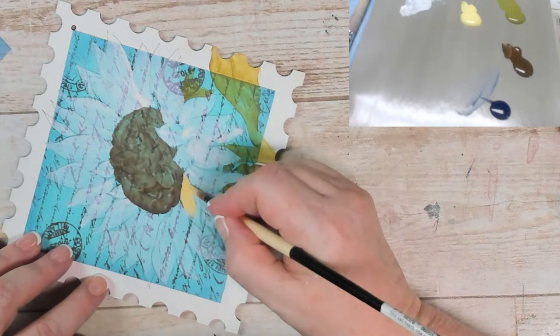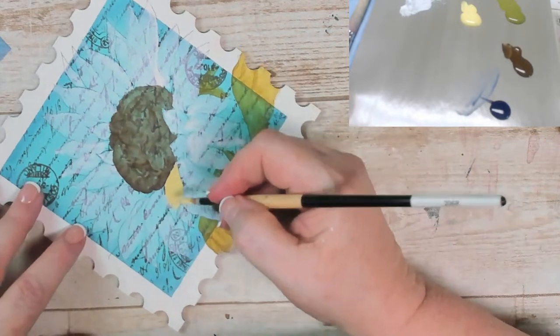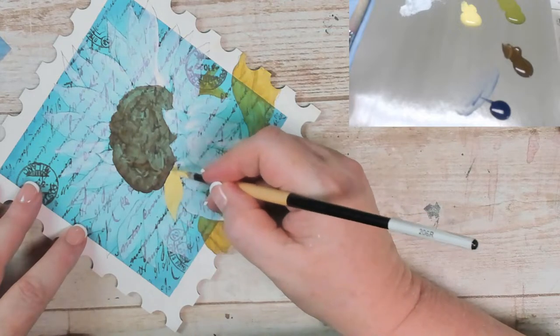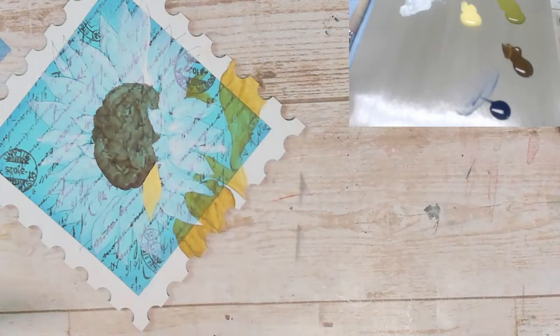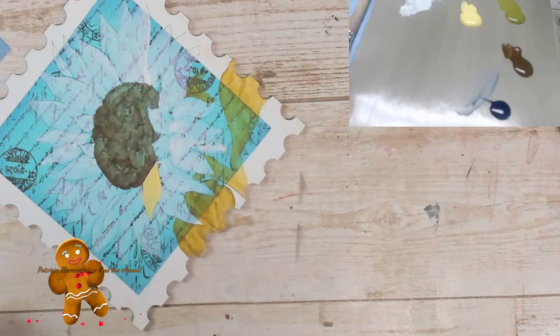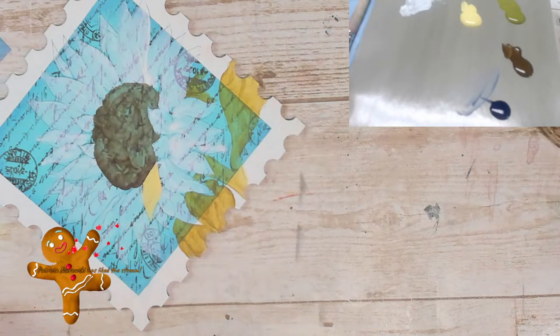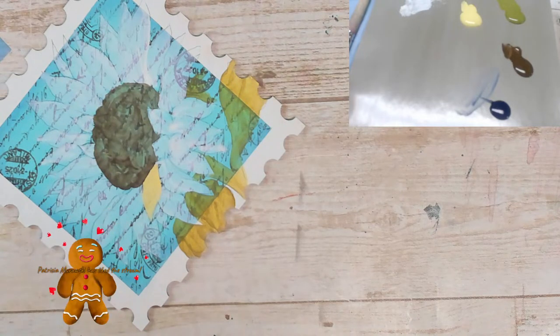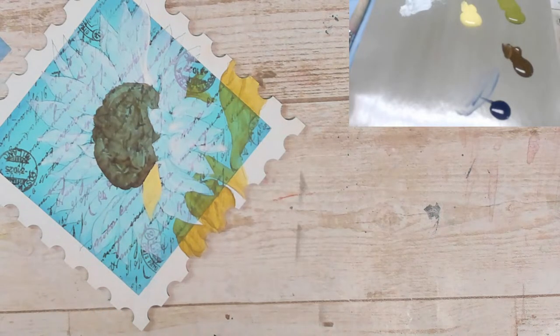I really love yellows when I'm painting. They provide wonderful light to things, and they just make things so much brighter and sunnier. Yellow is a great color to put into a painted piece because it just pops the eye, brings the eye. So the eye jumps to it, which is really nice.